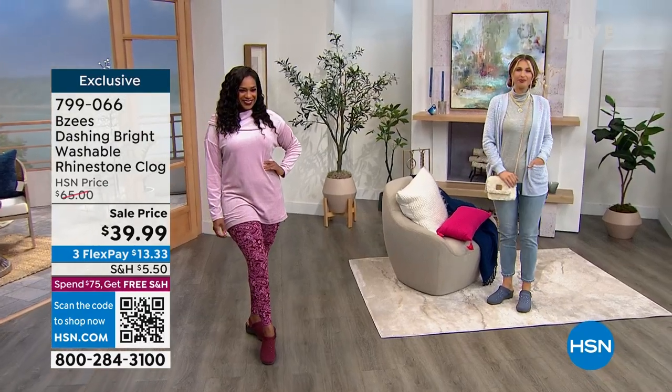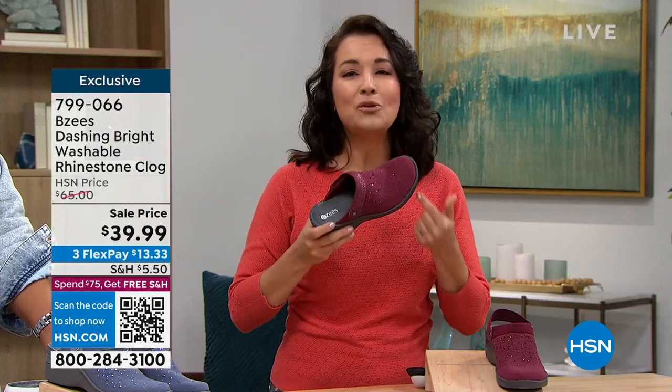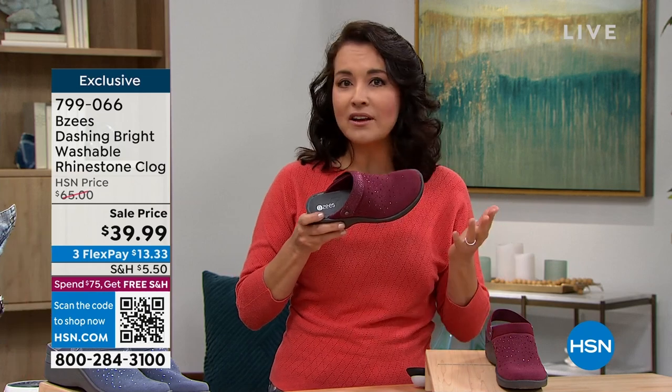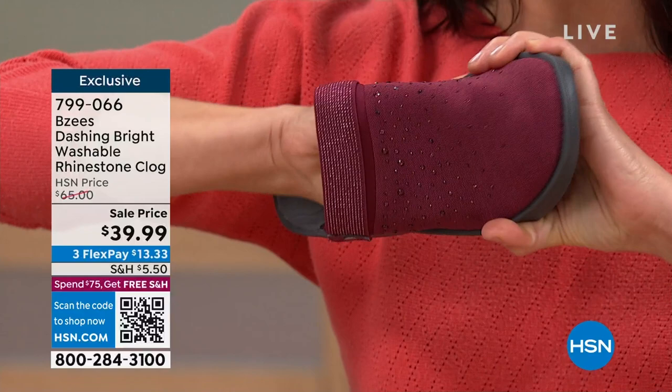These shoes are meant to be lived in, have fun in, enjoy them, and don't have to worry about them. This is a carefree brand. Spill something on it, who cares? You wash them. I also wanna show you the stretch on our upper fabric.